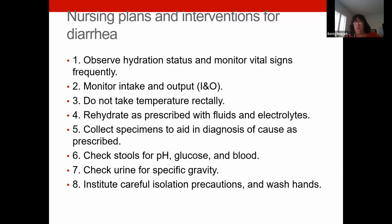Okay. We do check the specimens, culture sensitivities, C. diff, and all sorts of crazy things. So making sure that we do check them, send them to the lab properly. And again, universal precautions and wash your hands.